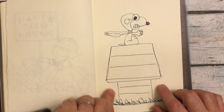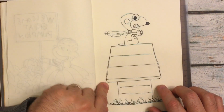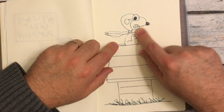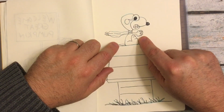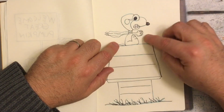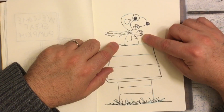And then this is one that Chad kind of said, okay, if you're going to do all that, then you have to have the Red Baron. So I did the Red Baron, and I kind of messed up his nose. It looks a little funky, and I think I gave him too many fingers. 1, 2, 3, 4. I think he has 5. I don't know, I gave him 6. I can't tell. I gave him too many fingers, I think.